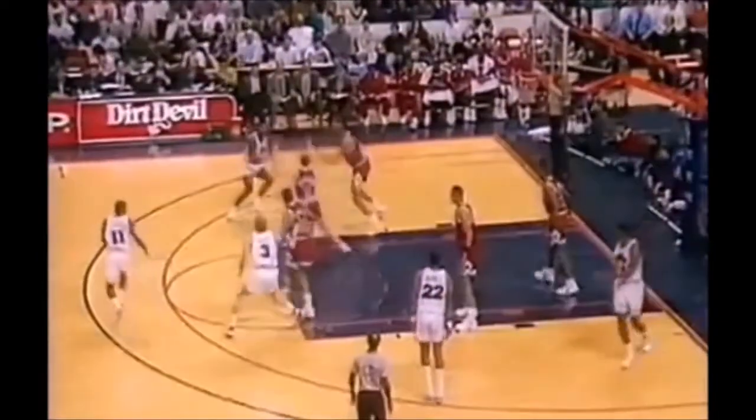Michael Jordan on the bench. Wilkins can't get anything one-on-one. 5 to shoot. Terrell Brandon has it punched away by Paxson. Not much on the offensive end for the Cavaliers on that possession. Good play. 1 touch from Paxson back to Pippen.